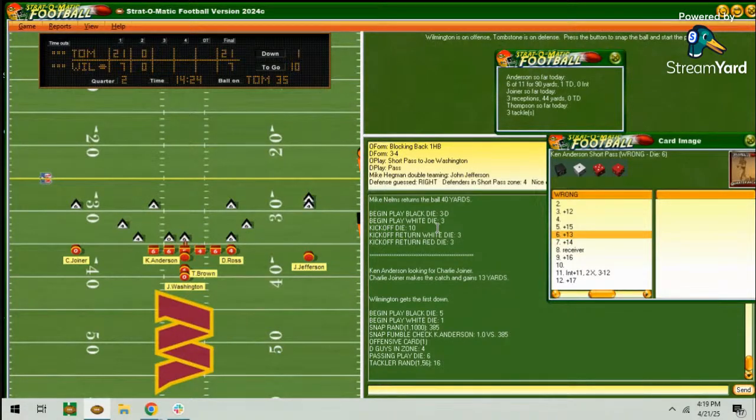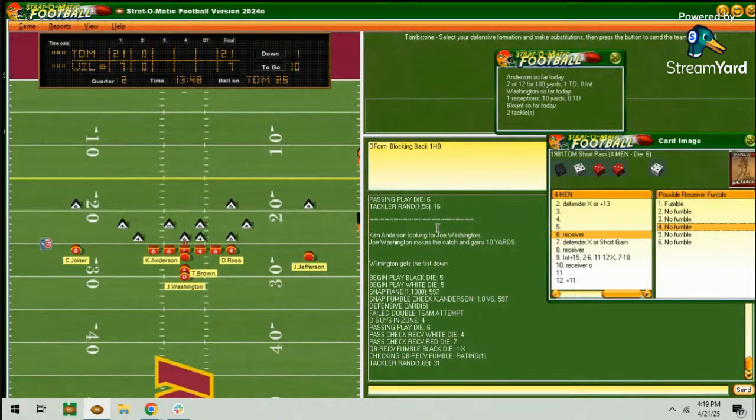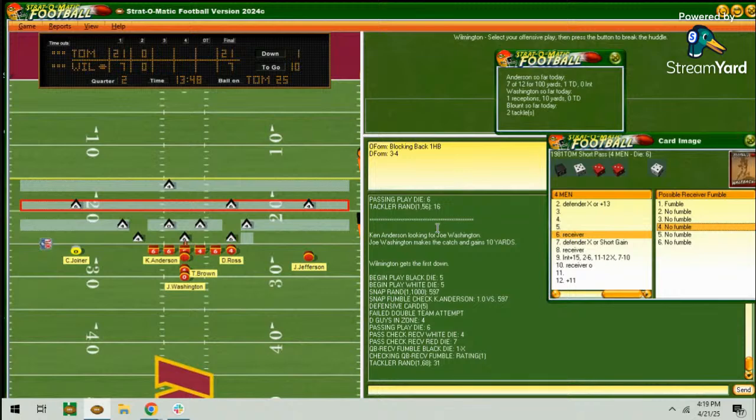Short to Joe Washington, guessed right, 4-man in zone. It's got 10 yards, 1st down. So Anderson, 7 for 12, 100 yards and a touchdown early.